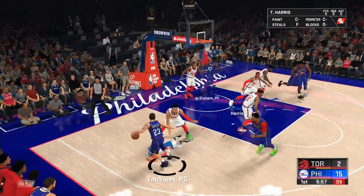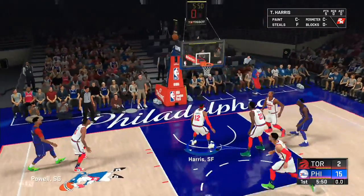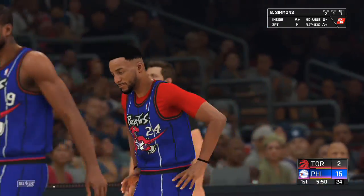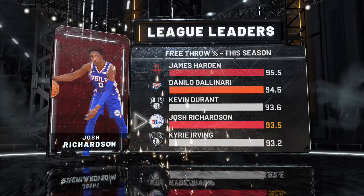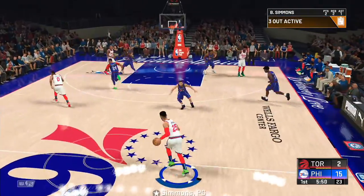Siakam kicks to Van Vliet. Just 5 on the clock. Powell down low. Richardson covered. And the shot clock expires. 24-second violation. And, of course, free throws always so important. Here are the leaders. Fourth, Josh Richardson. I mean, he's not going to miss many foul shots. That's for sure. He is a machine when he gets to the charity stripe.